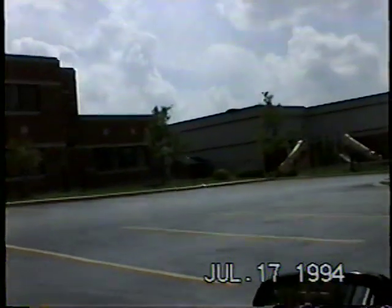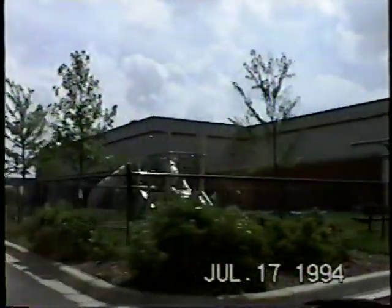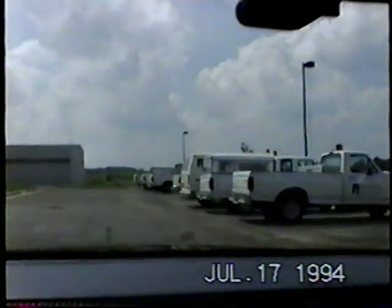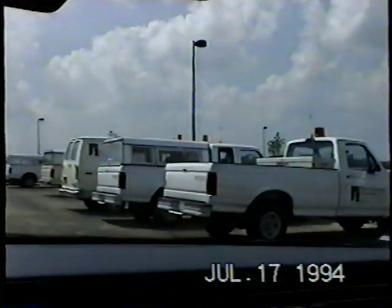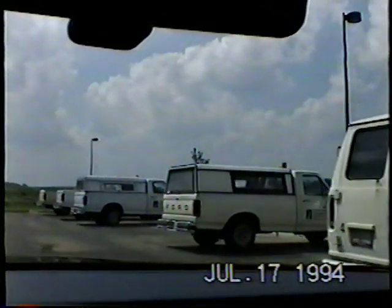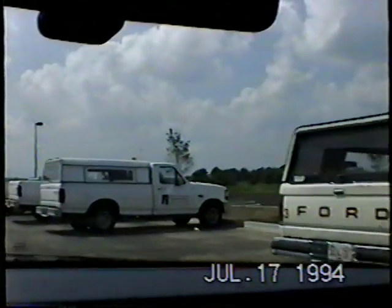And as you can see, there's the daycare. The daycare is on the lower level, and here's their playground area. Here's the industrial condo building coming up that you saw from the front before. Here's some trucks of ours. 1, 2, 3, 4, 5, 6, 7. We're missing 2 vehicles. We have 9 vehicles.